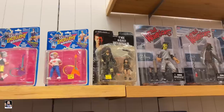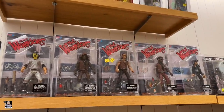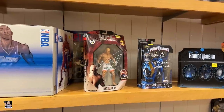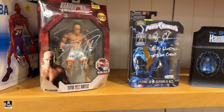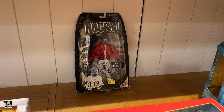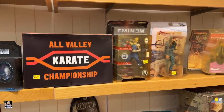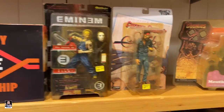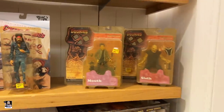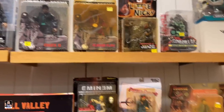Bill and Ted. Oh, The Road Warrior. One of my favorite movies, but this is cool. The whole set of the Warriors. Very nice. Got Tito Ortiz signed. Very cool. Got Duke autograph back there from Rocky II. All Valley Karate Championship. Eminem, what? Oh, Cheech and Chong. That is so cool. Hey guys. Flavor Flav.